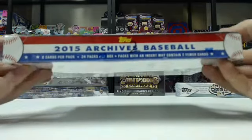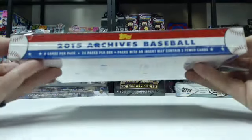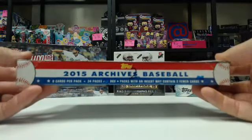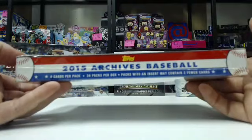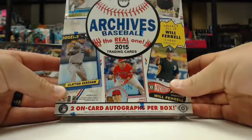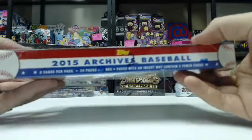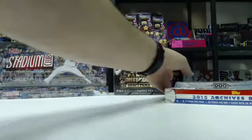I'd really like to get this one sold out. It'd be awesome if maybe by next Thursday we can get Contenders, Archives, and Stadium Club sold out. That'd be an awesome night. Still haven't pulled a Will Ferrell auto, but there's always that chance. Box number 2, I believe there's about 24 teams still available in that.